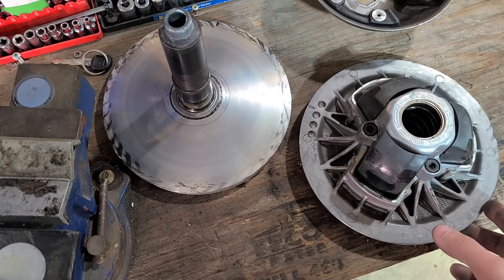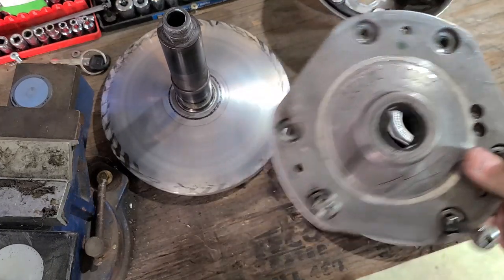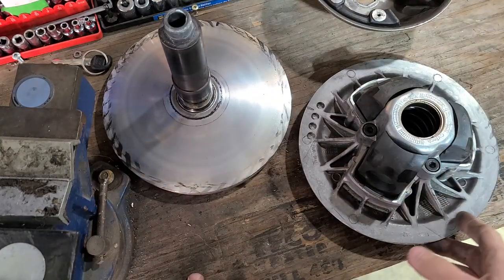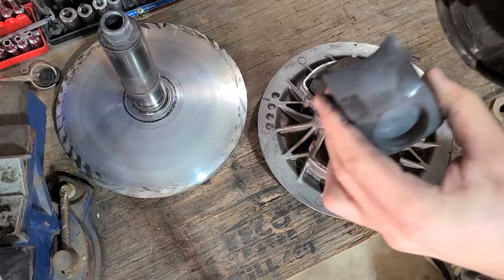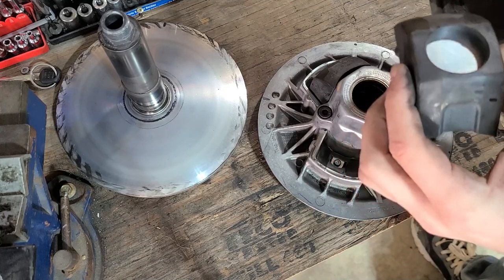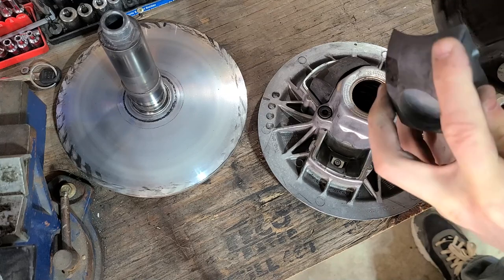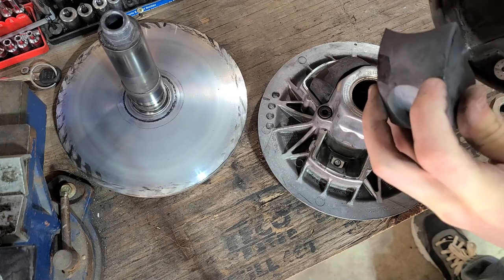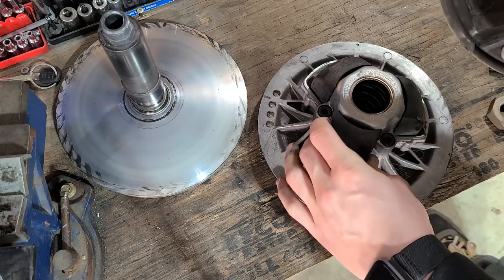Highly recommend for your M8, especially if you're getting sick of these clutches like I was. Highly recommend. So I'm going to clean this up. We'll stick her back together. Stick her back on the M8. The only thing showing any sign of wear at all is these little ramp things. And even then, I can't even barely feel any bit of wear on that. It's glossed, but that's it, really.